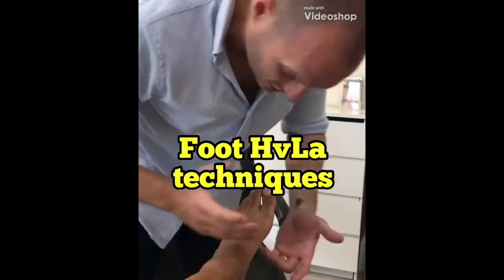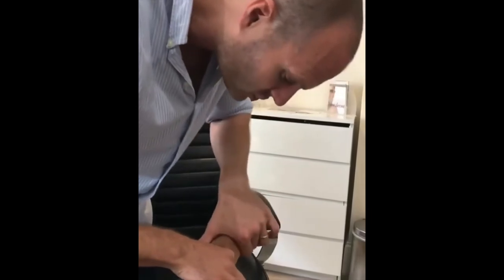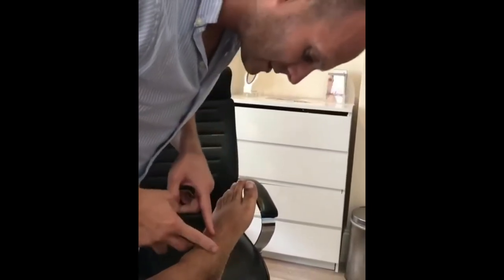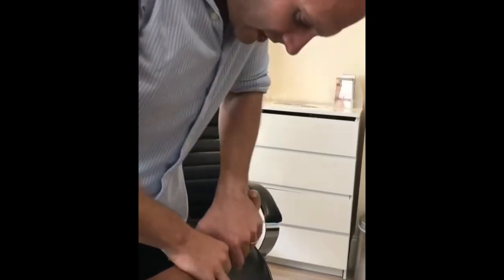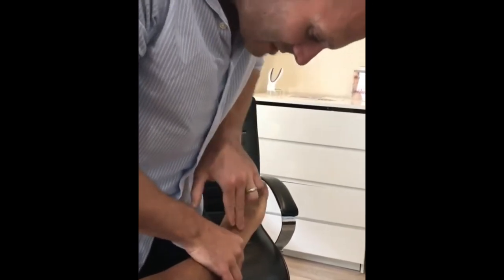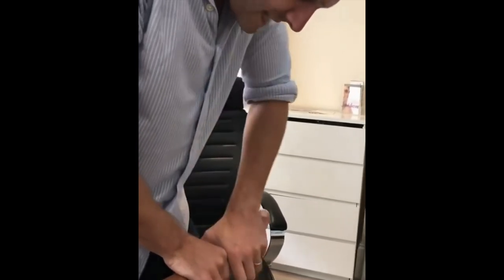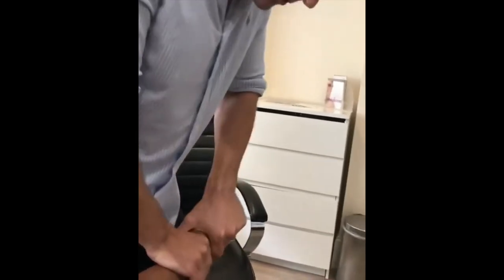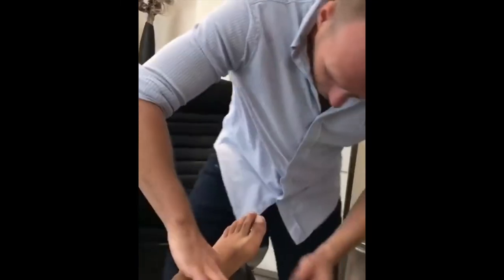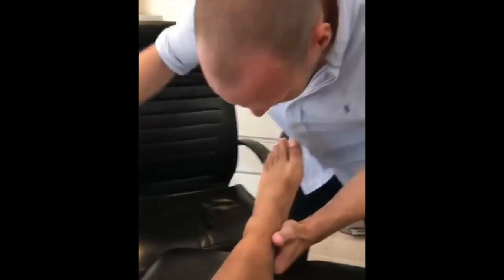Particular cuboid, cuneiforms. We're going to try and mobilize to start with. Key element is we're just trying to get some movement through this medial portion. I'll tend to lock underneath the medial lateral malleoli and lock in, and then it's going to be sort of almost like a downward thrust, stabilize, and then we can just find where the barrier is, breathe in, and as the patient breathes out, I sort of drop my body straight down like so, and we've got a really nice cavitation there.